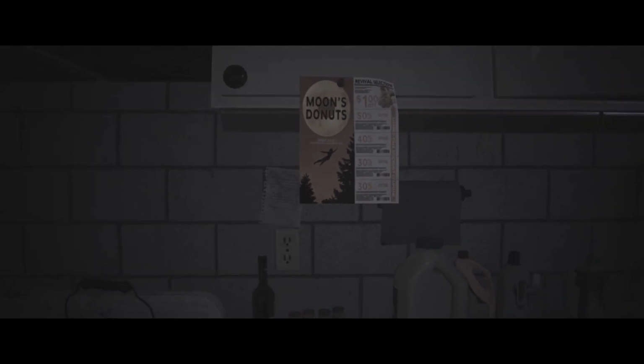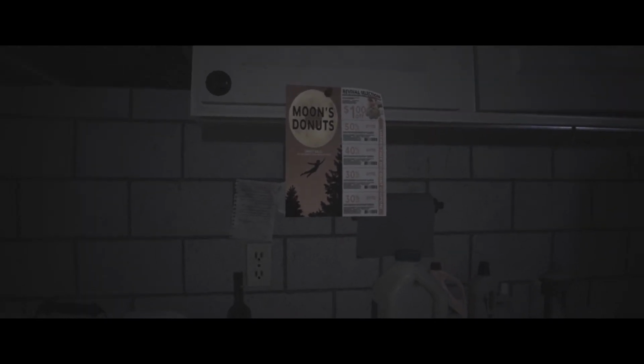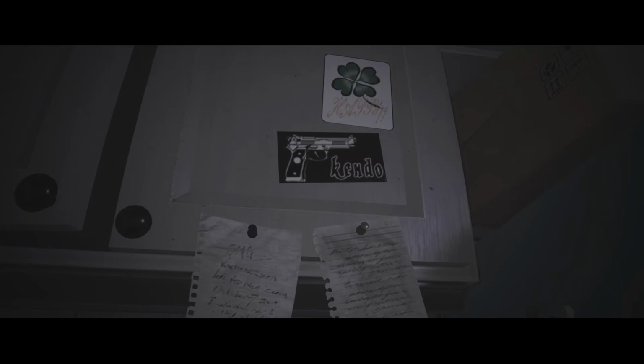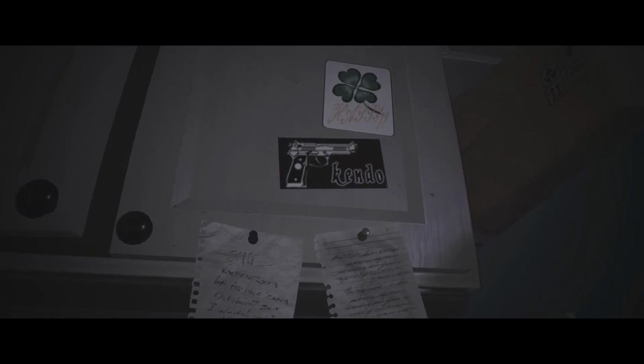Moon's Donuts. Sweet sale, $1 off, revival selection. A bunch of stuff. There's a little bit of paper here that she actually put up here. Not too sure what that indicates and can't really read it. Same here. A lot of papers I can't read. Obviously Kendo with her Star Special, the Samurai Edge.